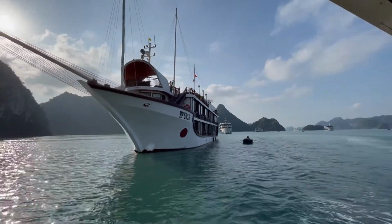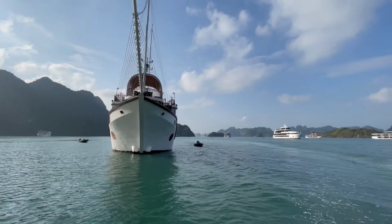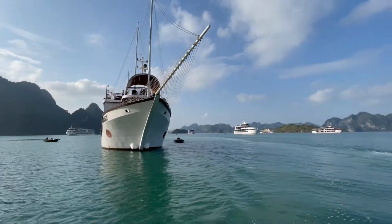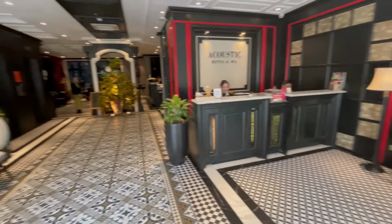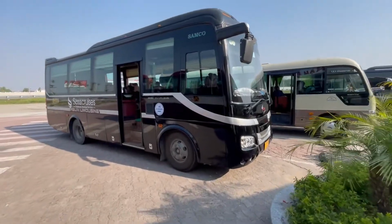We're taking you with us on a 2-day, 1-night cruise sailing through the beautiful Halong Bay on board a 4.5-star cruise ship. We booked our trip through our hotel in Hanoi, and we'll be posting a review of that hotel on Tuesday, so stay tuned for that.